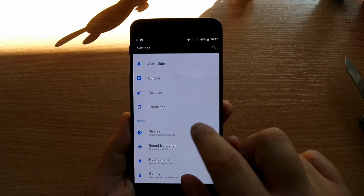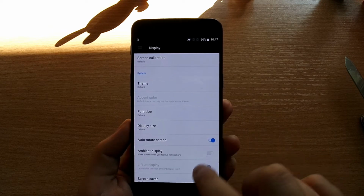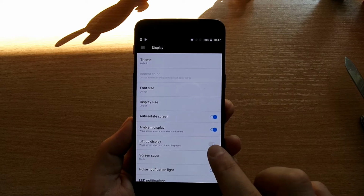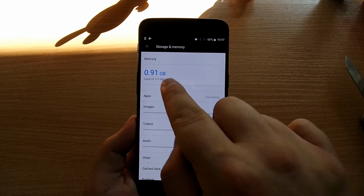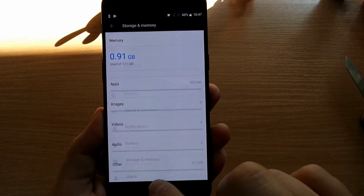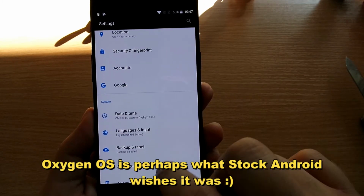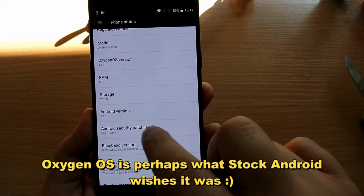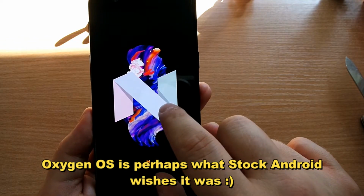They could have just stopped there, give you the world's fastest phone, but OnePlus wanted to give you more. And OxygenOS is what I think stock Android should definitely be like, because it feels a bit too limited, too narrow for me. And here is confirmation: 111 gigabytes free for you to use from the get-go on this phone. And the software update waiting, for which I'll update after I finish. It's running the May security patch, Android 7.1.1.